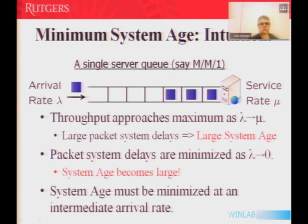On the other hand, if I want to reduce the time a packet spends in the system, if I want to reduce packet system delays, then I would want to make lambda as small as possible. But that would mean that hardly any packets are being generated by the application, which again would mean that the system age becomes very large. So the intuition, and maybe if I get time to present future work I'll tell you what the exact values are, is that the system age must be minimized at an intermediate arrival rate. You don't want to maximize throughput. You do not want to minimize the delay a given packet suffers. So that's one difference between system age and the typical network metrics that we use.